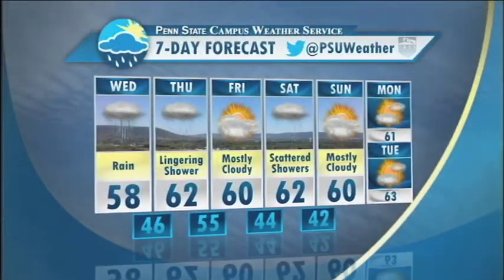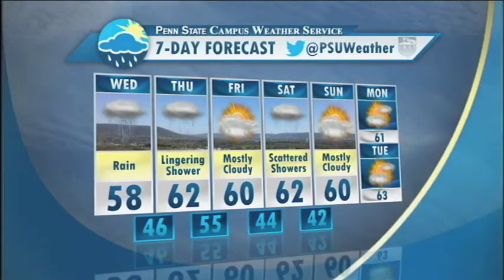And then we're going to take a look at your 7-day forecast. We have rain today and rain tomorrow, and we'll be in the low to mid-60s for much of the weekend. And then it's going to be mostly cloudy on Friday, and we might even see more rain on Saturday. And then Sunday we might finally see the sun. It will be mostly cloudy, however, it might peek through for a little bit. But if not on Sunday, then you'll definitely at least see the sun on Monday and Tuesday when we're expecting more partly cloudy conditions.